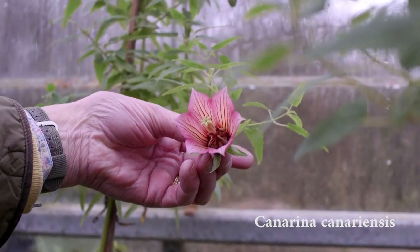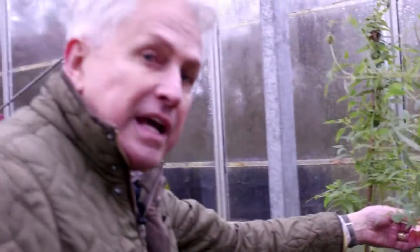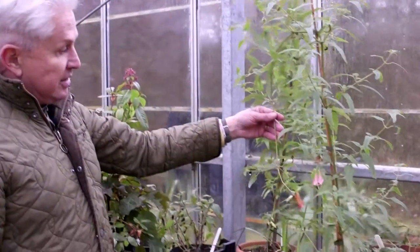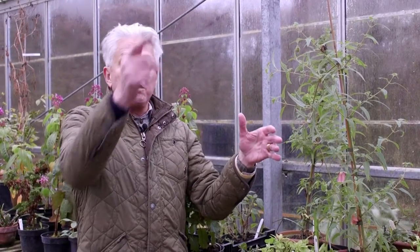It comes from a tuber, a storage tuber under the ground, and it climbs, and it's called Canarina canariensis. Canariensis because it's endemic to the Canary Islands, which is where it originally came from. These are baby plants. They're not that big. This one has got a flower that's just gone over, but they're known for their winter flowering properties. And it's lovely. Once you get them to a decent size, they can be about 1.5 metres tall. They scramble, so you train them over a wire trellis and they flower for you the whole winter long.